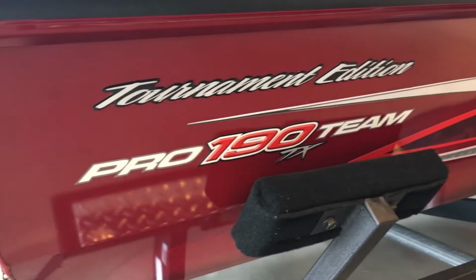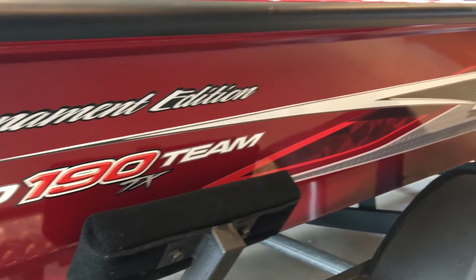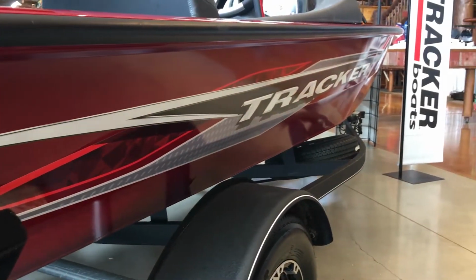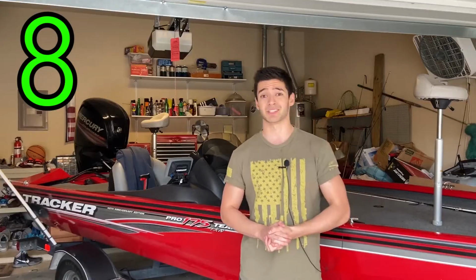The boat does play a big role in any tournament. You know, it gets you places faster. It depends on if you got a boat that can go really shallow, you can get into different spots a lot easier.